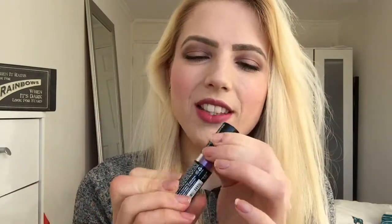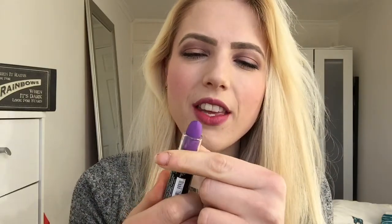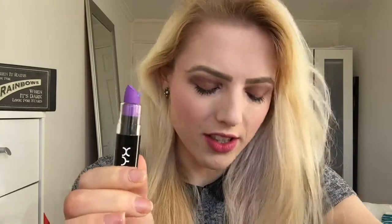Okay, so the next one, I'm really looking forward to trying this, is one of their macaroon or macaron range, and it's in the shade Violet. I've been requested to do a get ready with me with this one, but I can't really think of a look to do. It would be a bit intense. It's not too dissimilar to my MAC Heroine, but I think the consistency is quite a lot different. I haven't actually tried this to wear it out yet, but when I did a swatch on my hand, I found it to be really creamy.